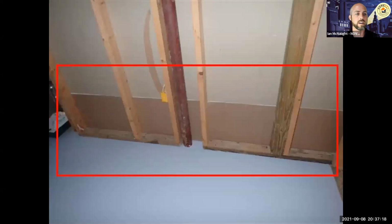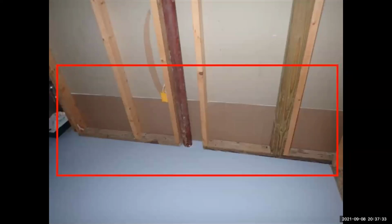Okay, here's another participation picture. This is probably for newer inspectors, but experienced inspectors, feel free to chime in. Any idea what happened here in this picture and why I highlighted the entire box? Flood, water damage. Yep. Thank you, Jim.